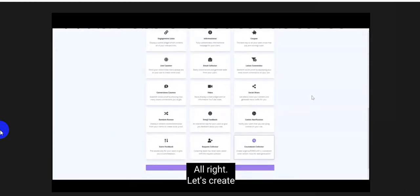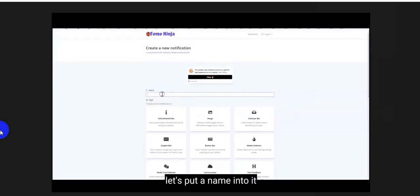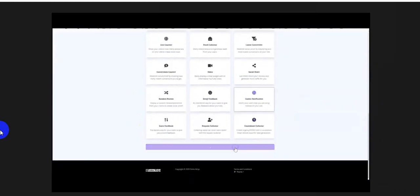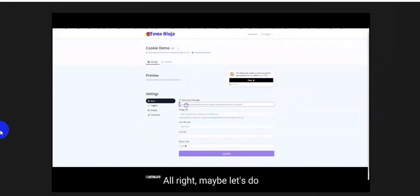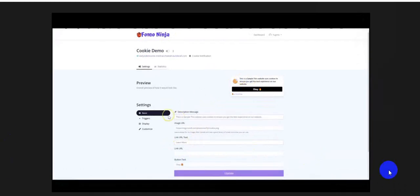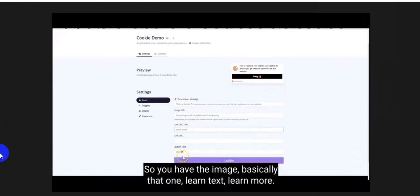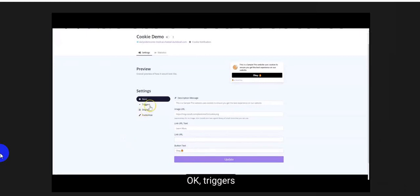Alright, let's create a Fomo notification. Let's create it, let's put a name into it. So this is our notification. So you have image URL, basically that one. Learn more text, link URL. Triggers.